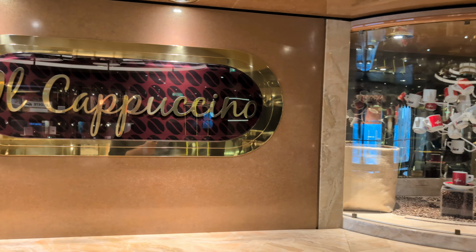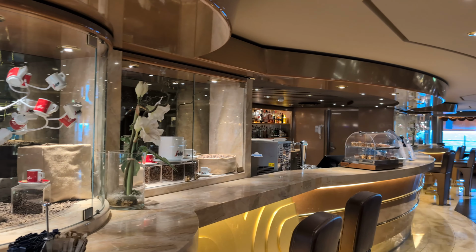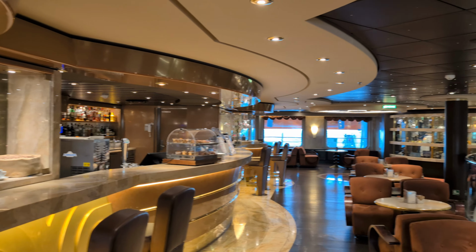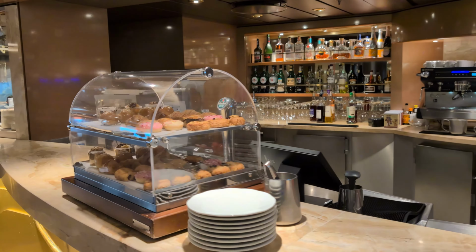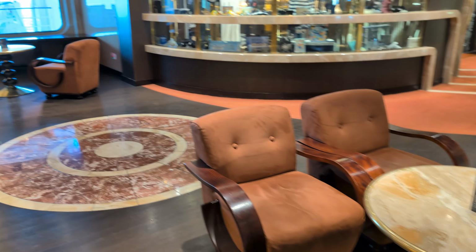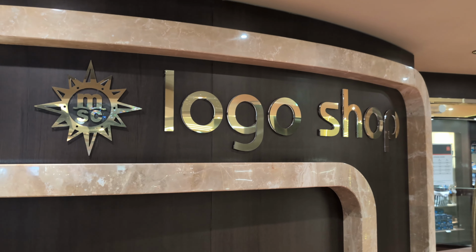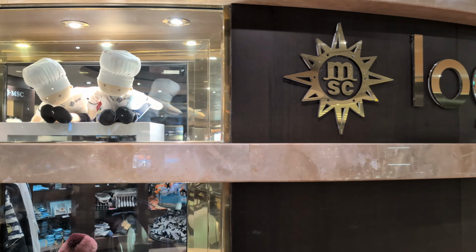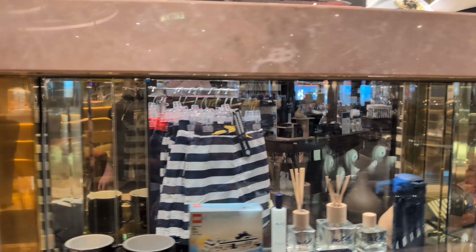That brings us back to the atrium, and on this deck you have Il Cappuccino coffee shop and bar. They have a few pastries on offer in here, which is always a nice touch. You also have the logo shop here for all your MSC and Preziosa branded items. You've got to get a ship magnet, right?